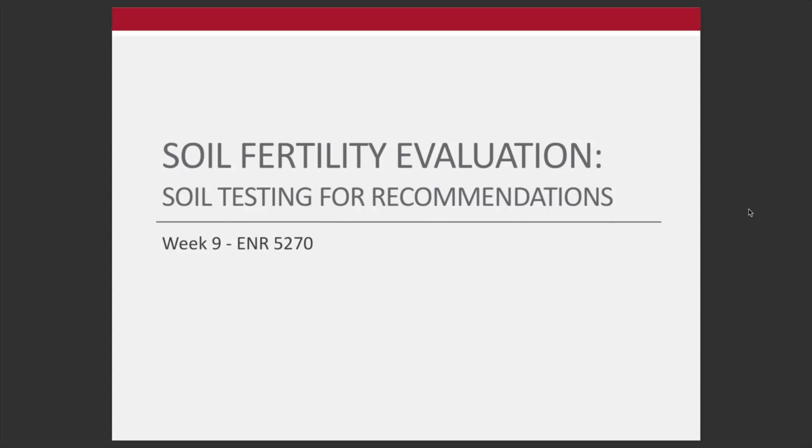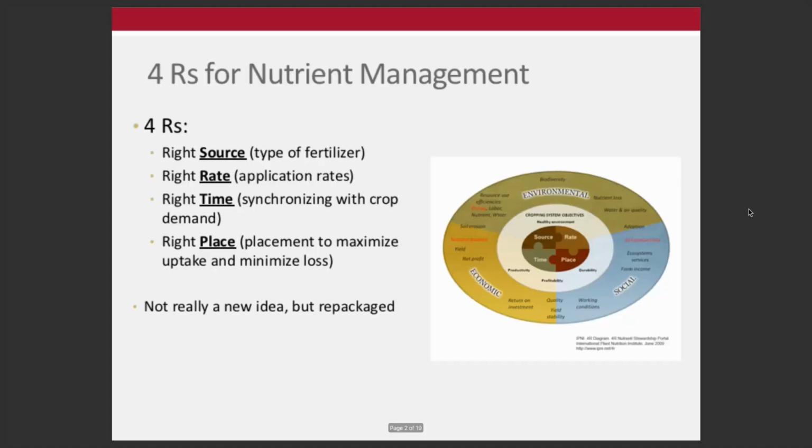Okay, so we'll continue along this line of soil fertility evaluation, and this next slide set is going to be talking specifically about soil testing in this whole vein of developing fertilizer recommendations. How do we go about this?